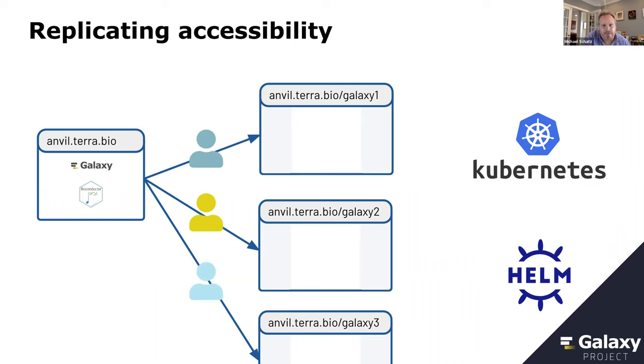Now, I mentioned early on, one of the key requirements for AnVIL is great mindfulness for security. And one of the original design decisions was, how are we going to make Galaxy available? We knew we wanted to bring Galaxy into AnVIL. That was a certainty. One of the great choices was, what's the right mechanism to do so?